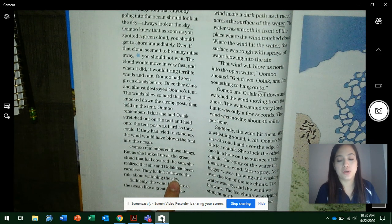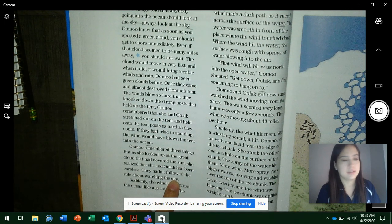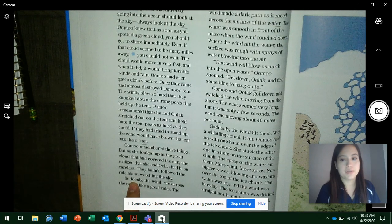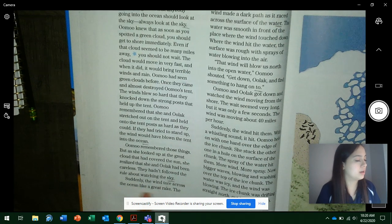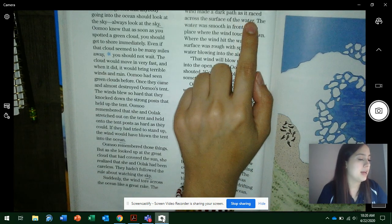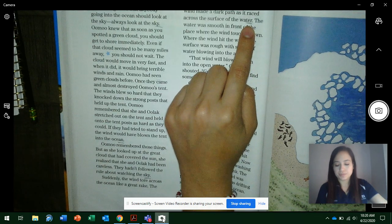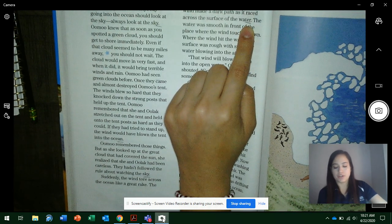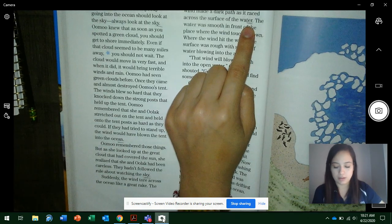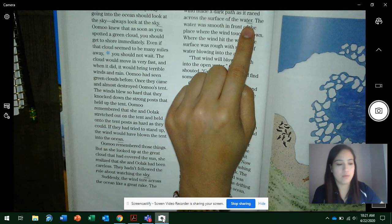Yeah, right. They had not watched the sky, and they were on an ice chunk being careless. I'm going to continue reading. Suddenly, the wind tore across the ocean like a great rake. The wind made a dark path as it raced across the surface of the water. So, if you look carefully at the picture on the next page, you can see the dark place that the wind is making on the water. That place is dark because the wind is roughing up the surface of the water.